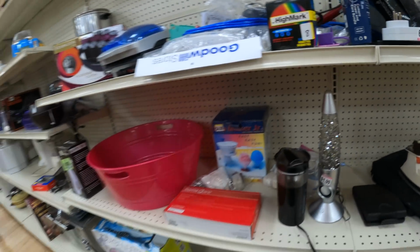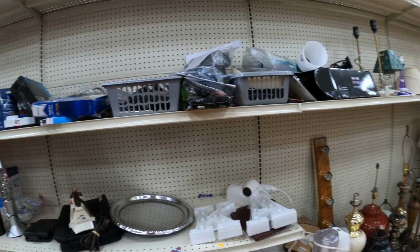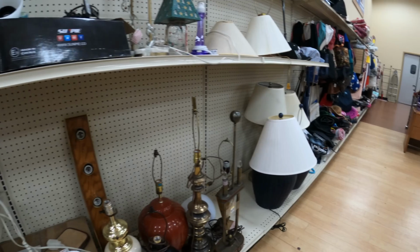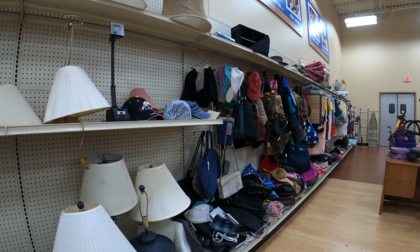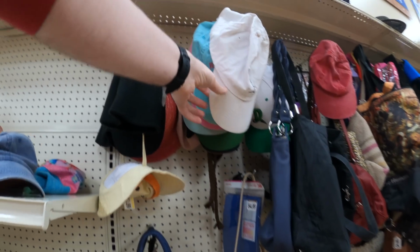What do we got over here? Some floppy disks that aren't sealed. Vintage irons. Some irons are worth picking up. Blow dryers, hair dryers, all those kind of things. But don't see any good lamps. I'm just kind of standing there. I'm not sure why. Look at the hats though.